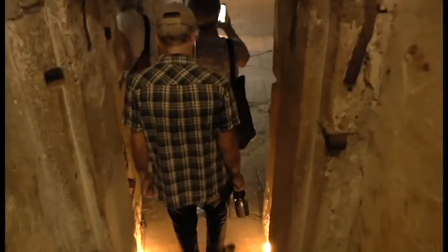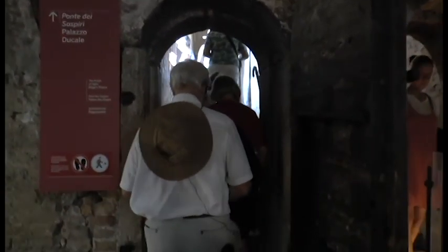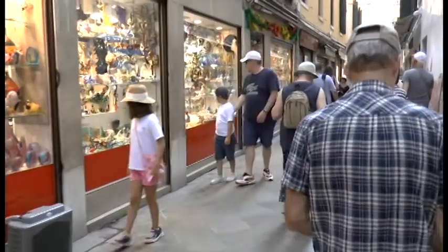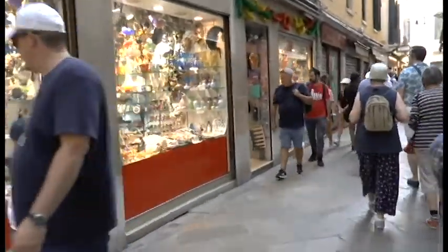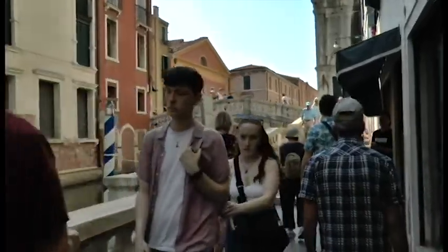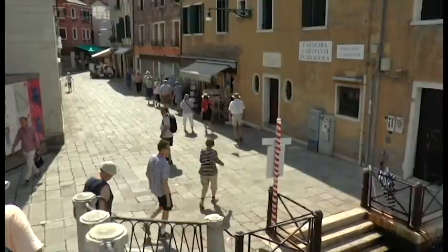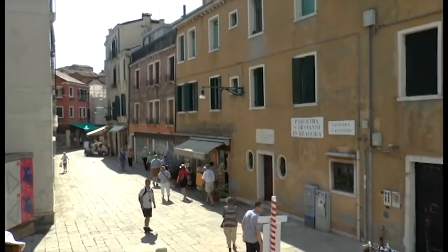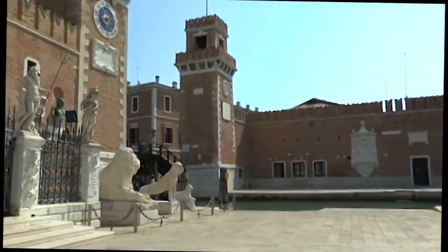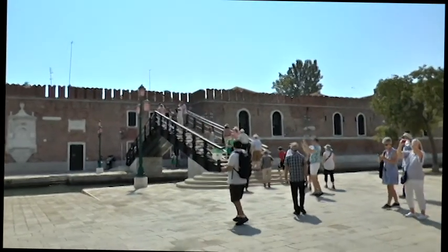We are going to see the prison cells and walk over the Bridge of Sighs, where the prisoner had his last look at Venice before imprisonment or worse. An interesting thing I learned while walking back to the ship is that when walking in Venice, distance is measured by the number of bridges you have to cross. On the water, it's the number of boat stops. The Arsenal, a former shipyard, was the heart of Venetian shipbuilding from the 13th century, producing much of Venice's naval power.